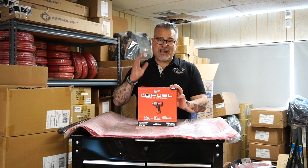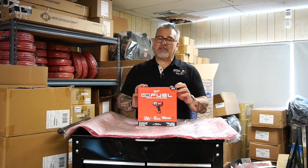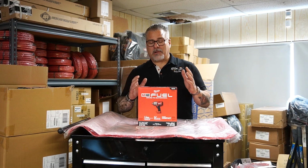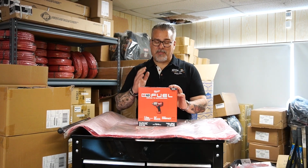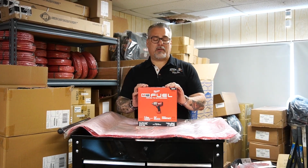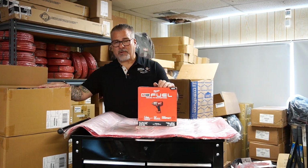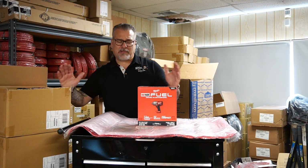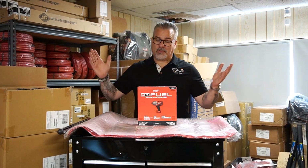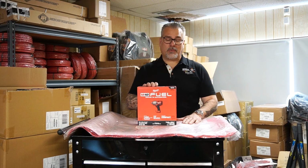This is a certified A model, not a B. No issues with these. They advertise 1,400 pounds of breakaway torque, and this is probably one of our best-selling items in the store to date. We've been selling these since they've been out, years. And we have a deal going on for a bare tool, $245. We have a couple different deals going on with other tools. Check the app and website. But this is $245 for a bare tool.